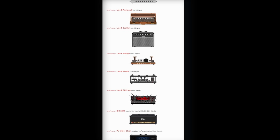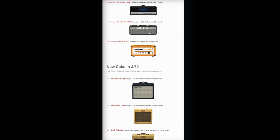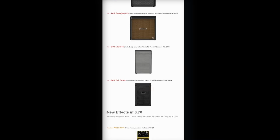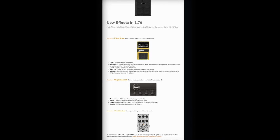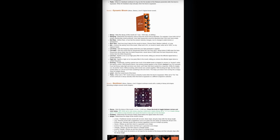So I think the highlights for me are going to be that new Marshall, the new Bassman, the Nobels and the feedbacker. And I think probably, maybe it's all a highlight. You can't highlight everything, can you? The non-linear reverb I'm really interested to try, and the dynamic bloom, of course, is just an additional thing to check out. Here we go then.